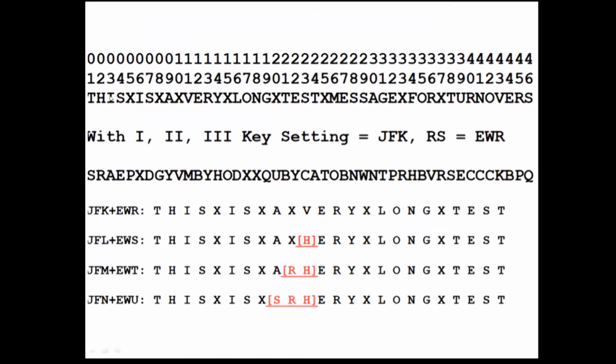If I encrypt with the wheels set at JFK and the ring set at EWR, then I get this text here, SRAEPXD and so on. And then if I reset the wheels to JFK, I get the original text back. But if I step the wheels to JFL, and instead of EWR, the rings to EWS, I get effectively the same text up to here, and then one letter is wrong.